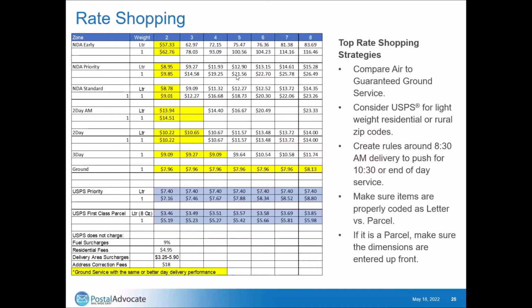A lot of those less than 1 pound items are still documents that people are sending, and they're just not clicking on the right packaging. That's an educational piece that needs to be reinforced. If it's a parcel, make sure the dimensions are entered up front. There are different dimensional rates in place for UPS and FedEx than there are through the Postal Service, which makes the Postal Service a better value.